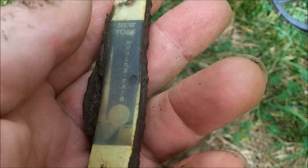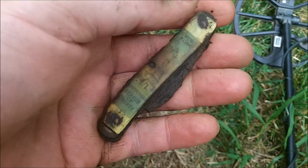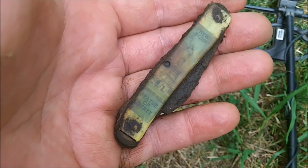Oh, I'm so stoked to find that. Whoa, I was not expecting that. I thought maybe another Tootsie toy. Whew, I will take that. What a great find.